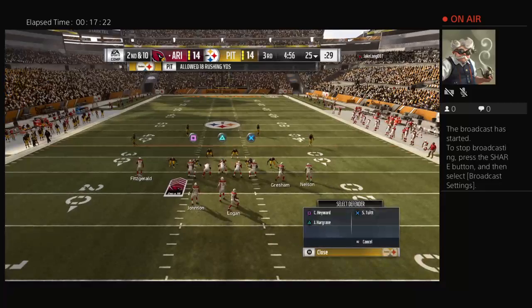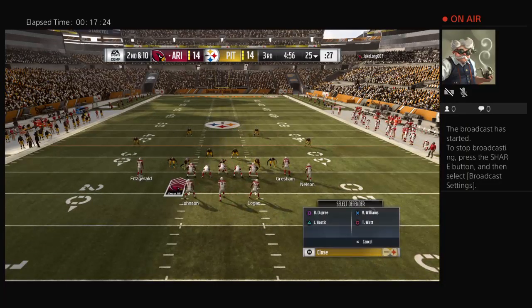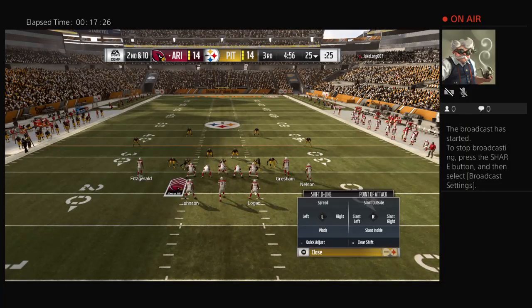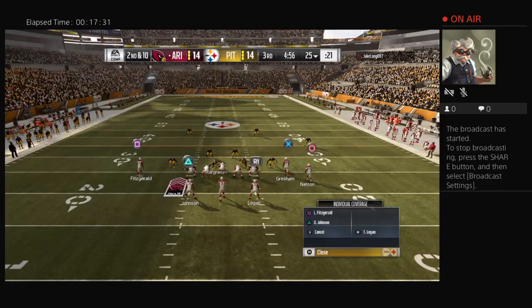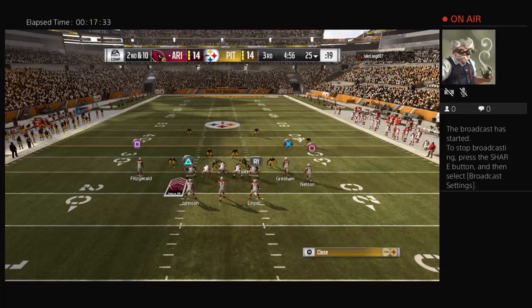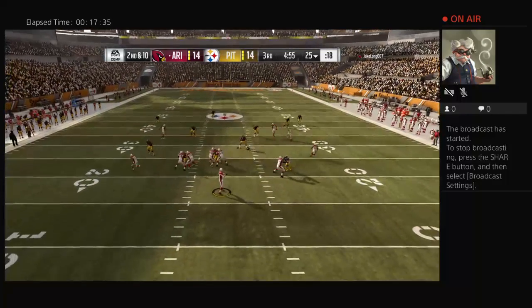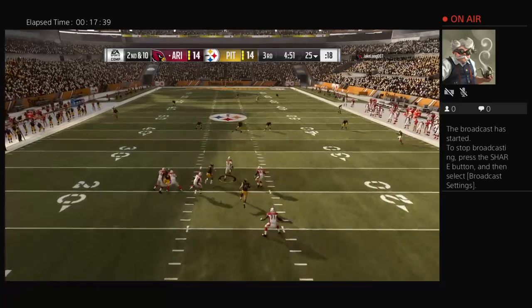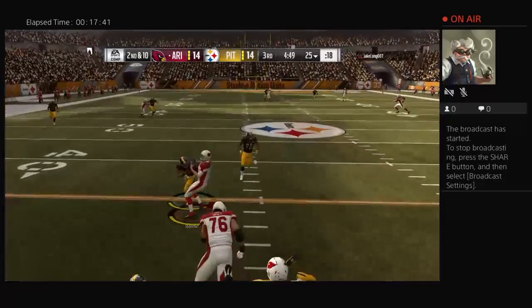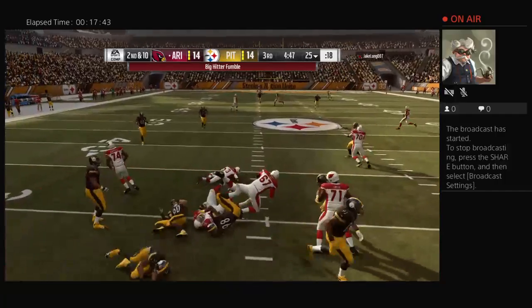An incomplete pass leads to 2nd and 10 from the 25. Second and 10 now. It's Rosen. Stepping up. He's going to keep it. Now the ball comes loose.